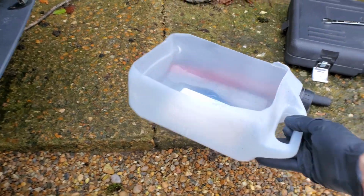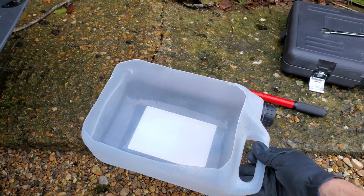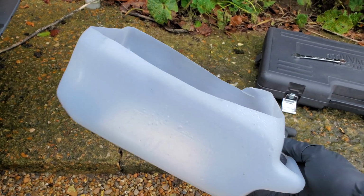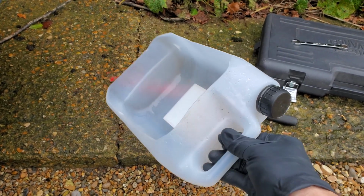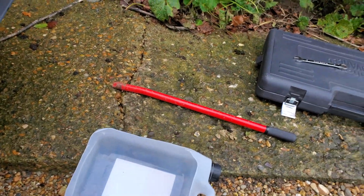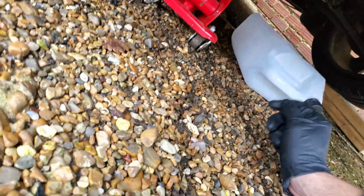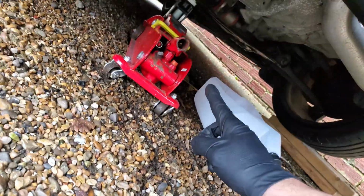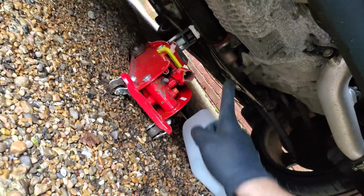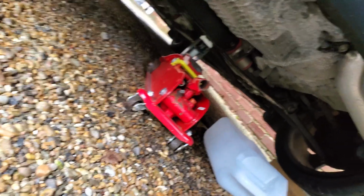So I've made myself, this is an old screen wash bottle. Cut the top off, and you've already got an oil pan for it. Having somewhere for your old oil, and then you can unscrew this cap and pour the old oil into an actual container. That's going under here with me, and now I just need to find where precisely the oil drain plug is. Hopefully it's not underneath where I've put the jack, because if it is, I've got to move the jack over and jack it up at an angle, but we will see.